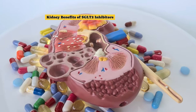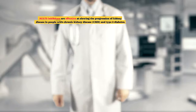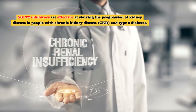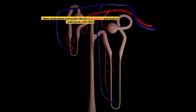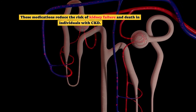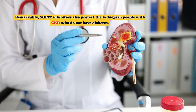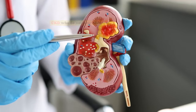Kidney benefits of SGLT2 inhibitors. Slowing kidney disease progression. SGLT2 inhibitors are effective at slowing the progression of kidney disease in people with chronic kidney disease, CKD, and type 2 diabetes. These medications reduce the risk of kidney failure and death in individuals with CKD. Remarkably, SGLT2 inhibitors also protect the kidneys in people with CKD who do not have diabetes.